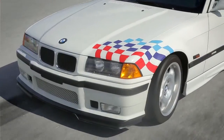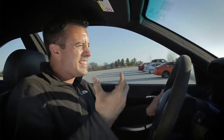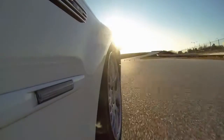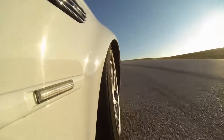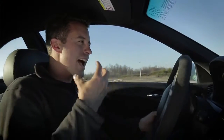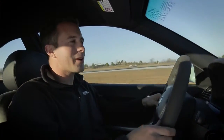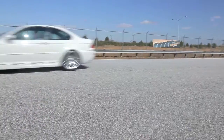Now, what does this retain from the E36 and the E30? It still has that really easy sense of control. It still drives like a smallish car, although it's not. It still has that metallic, raspy racing engine note. And it still is just an absolute sweetheart to drive.